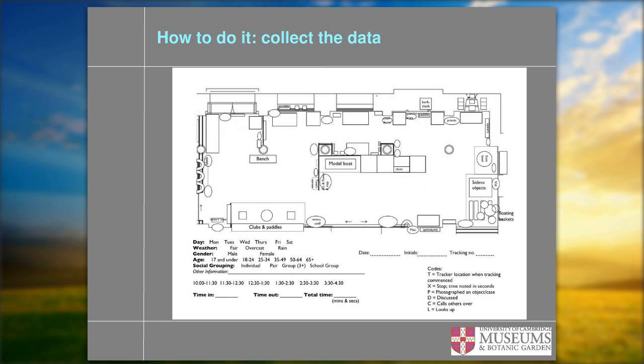I have used a kind of buddy system where I've had a couple of people tracking at the same time. I'm not a massive fan of it just for consistency's sake. It depends on the gallery. In this gallery space that we're looking at here, the section above the area where it says model boat was really narrow, and it was impossible to see really unless you were right next to them. So we did follow people around, not necessarily standing right on their shoulder and listening into every conversation.